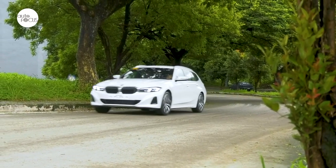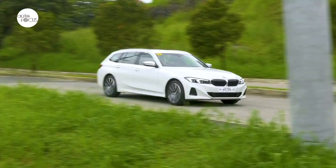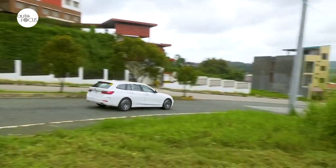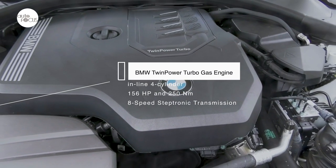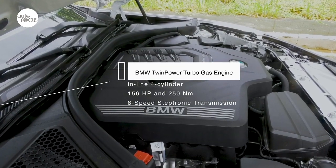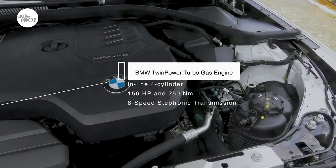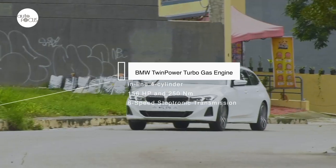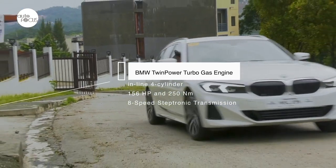BMWs have a reputation for providing sheer driving pleasure, and the BMW 318i doesn't disappoint on that count. The BMW 318i Touring is powered by an inline 4-cylinder BMW twin-power turbo gasoline engine that produces 156 horsepower and 250 Nm of torque. This is mated to an 8-speed Steptronic transmission with gearshift paddles.